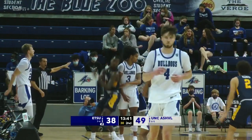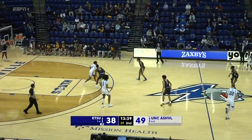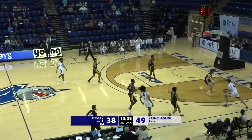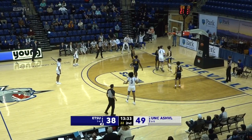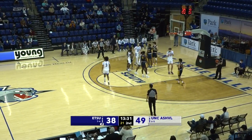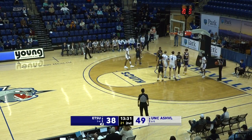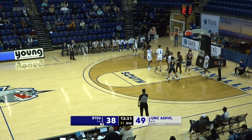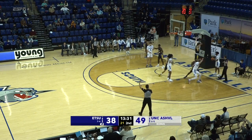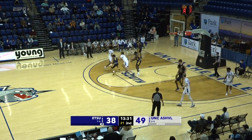It's just a testament to what Asheville has done defensively, because Sloan, we talked about 34% of the offense he's been involved in for ETSU this season. He's 0 for today. Pember knocked out. It'll be Asheville ball. 20 on the shot clock, 13:31 left to go in regulation. 11-point Asheville lead. Asheville 4 for their last 5 from the floor. Pember 3 of his last 4.